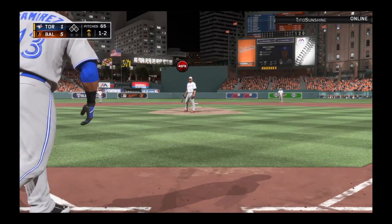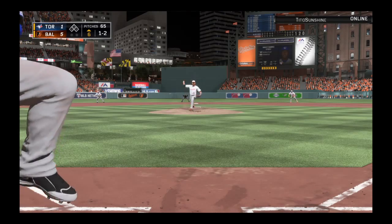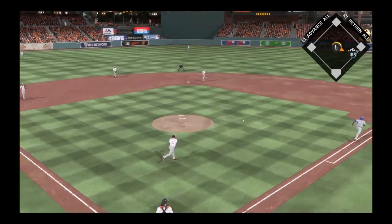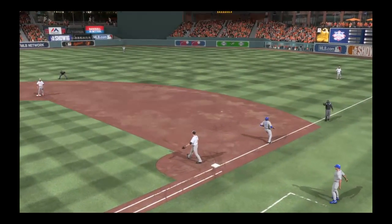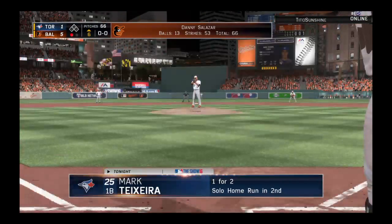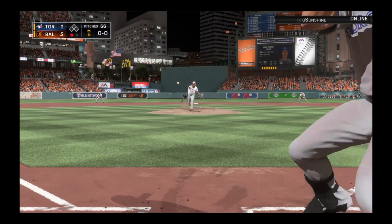Late making contact on that swing, and will do it again on 1-2. Dribbled back toward the mound. Throw to first gets him, so the leadoff man's retired here to begin the 6th. So 1 gone in the inning now, and here's the always dangerous Mark Teixeira.